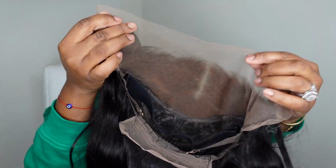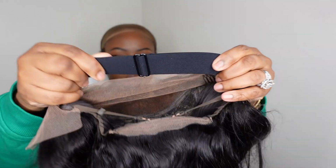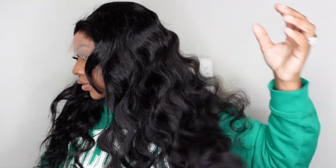As you guys can see, we're going free part lace frontal today. This one has an adjustable elastic band in the back. I already set the straps in the back, so we're going to go ahead and just get right into it. This is what she looks like on. The texture for this one is body wave, and as you guys can see, the body wave is body waving. It's not skimpy at all.